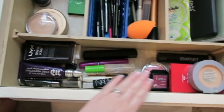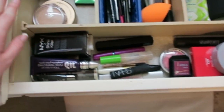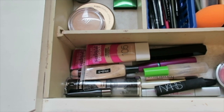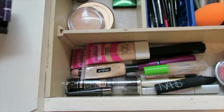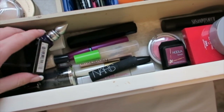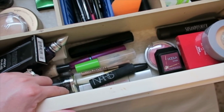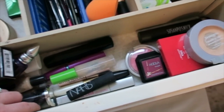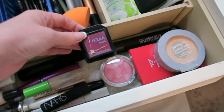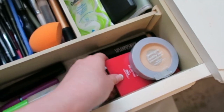In this front section, I like to keep most of my everyday makeup just because it's easy to find. Over here in this section, I have my primers, and then I have my foundation and concealer and things like that. Then I have all of my mascaras that I'm currently using, and like I said earlier, I plan on going through these and getting rid of some, because that's just way too many mascaras to have open at one time. Then I have my everyday blush and bronzer, so I use the Hoola by Benefit, and that is a Physicians Formula blush.